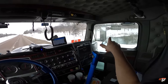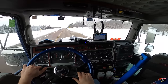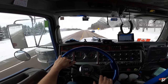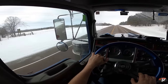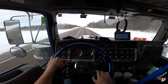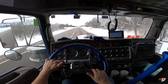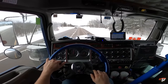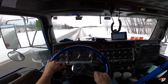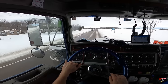Beautiful property over here, wow. I love northern Minnesota. Just beautiful properties here. I don't know if this is considered northern yet, or it's probably more like central. We're right close to Alexandria, so I mean, it's probably central Minnesota, right? What do I know? I'm just a paid tourist. Just trucking on through, don't mind me.